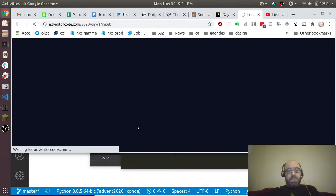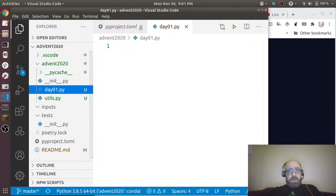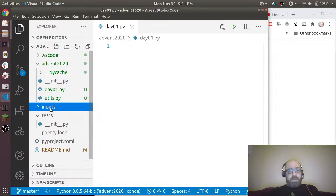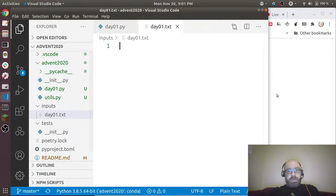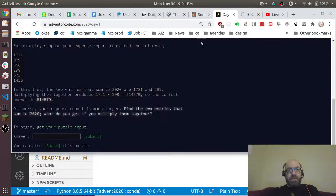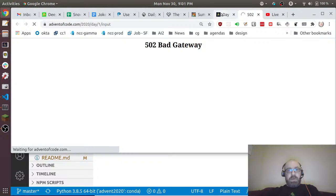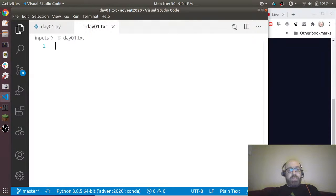And I don't think my internet is slow. I think probably the site is slow. So anyway, let us go to inputs and create a new file, day01.txt. Ooh, that's not good. 502 Bad Gateway. I wonder if that's part of the challenge. It's probably not the challenge. Well, regardless, while they fix that, we will work on the problem itself.